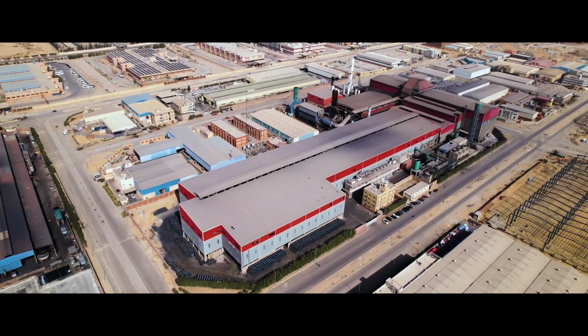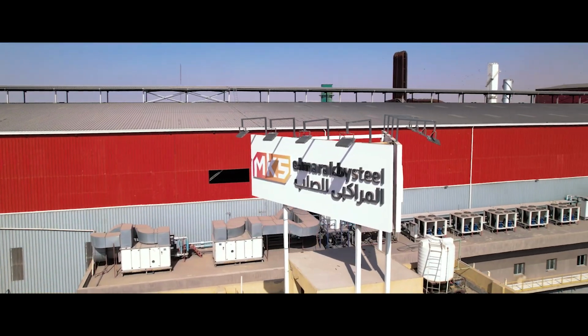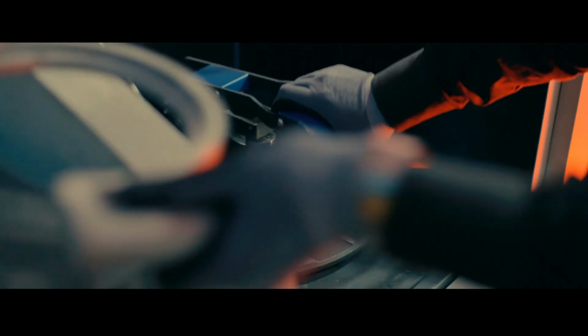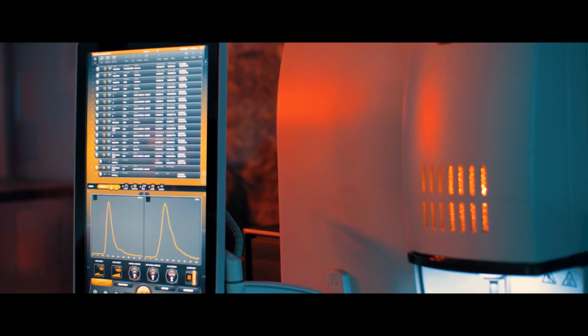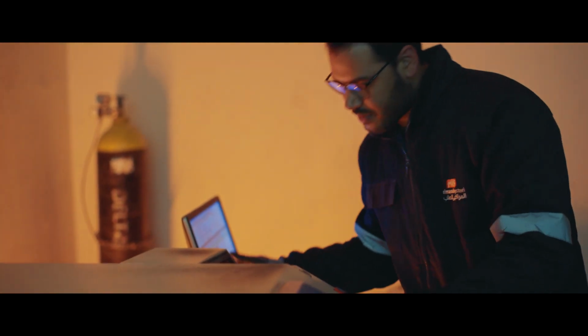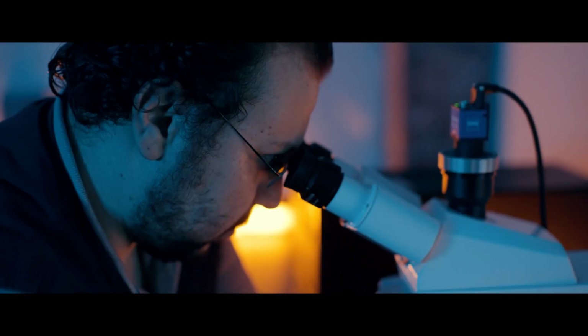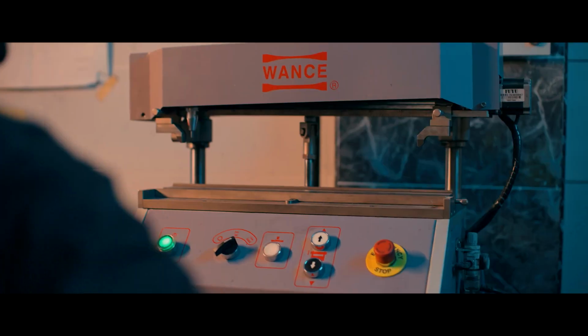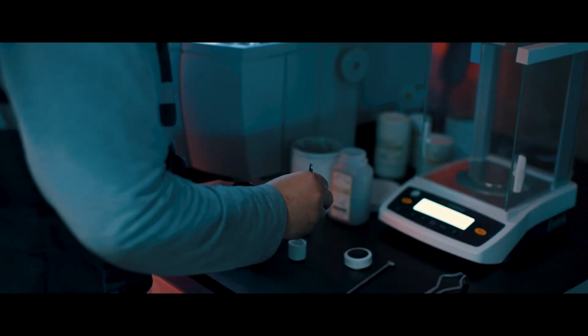That is why, at elmarakbysteel, we were keen from the first day to establish our own central laboratories and to equip them with the latest instruments and testing devices from respected international brands in the steelmaking industry, and to staff these laboratories with highly trained experts and specialists. The tests are divided into stages.